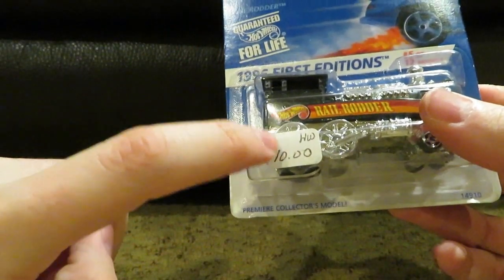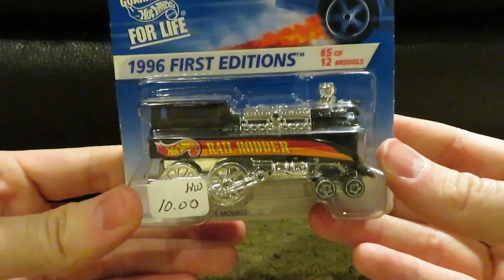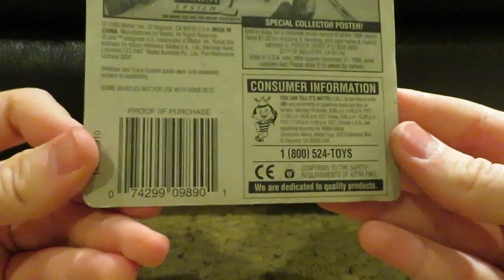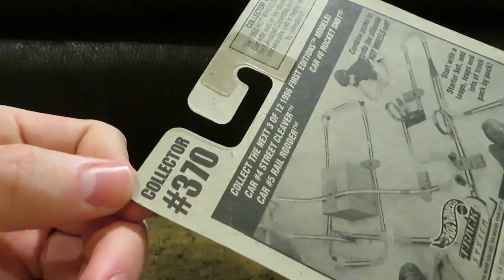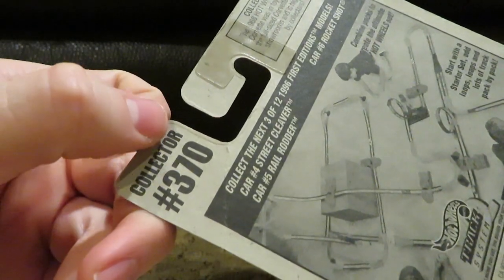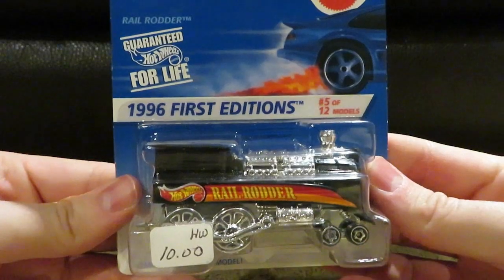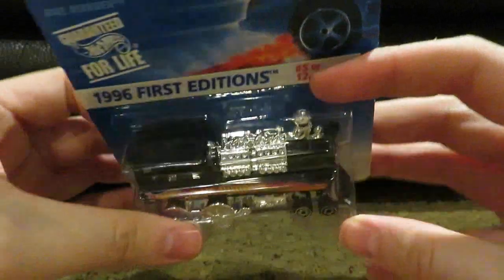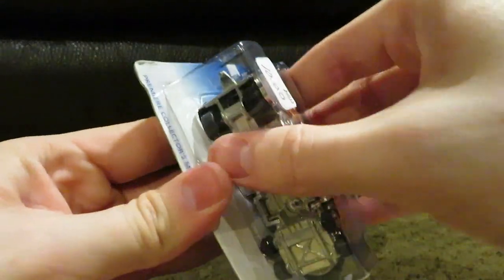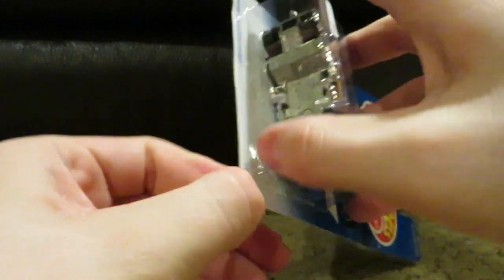And right here I have paid $10 for this little vehicle. And here's the back of it, and it looks like this is collector number 370. So apparently this is a very old Hot Wheels vehicle from the 90s. So let's see if I can get it open so we can take a closer look at it.